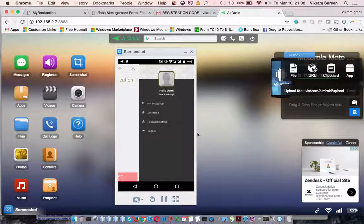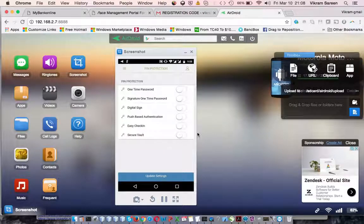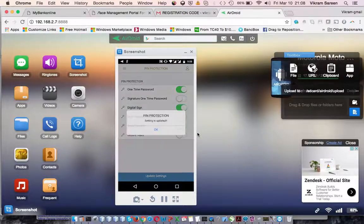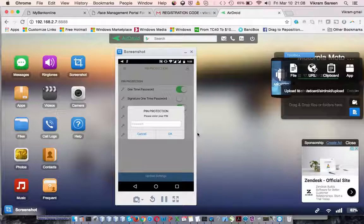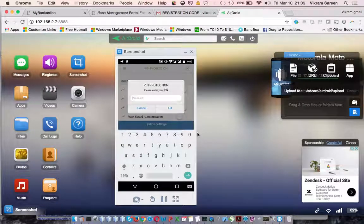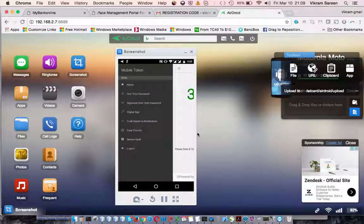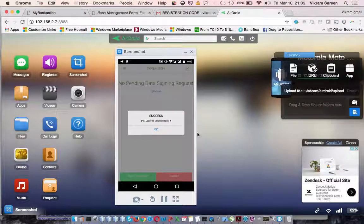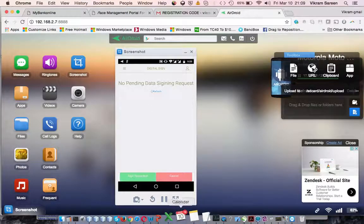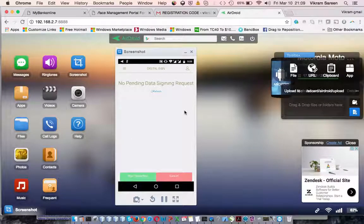A few other things I want to mention over here is the pin protect option we have. So every feature that you want in the token can be controlled with an extra level of pin. So let's say if you want your one-time password to only be used if you enter the pin, or you want your digital signing to be controlled by pin, you can enable them and update it. Once you have updated it, if I go to OTP, it will prompt me for the pin. If I enter the wrong pin, it will not allow me to generate the token. So that's the extra level of security that is being provided. Because I entered the right pin, I was able to generate it. For digital signing I had also enabled it, so because of that I am checking over here. So that was the push notification coming in.